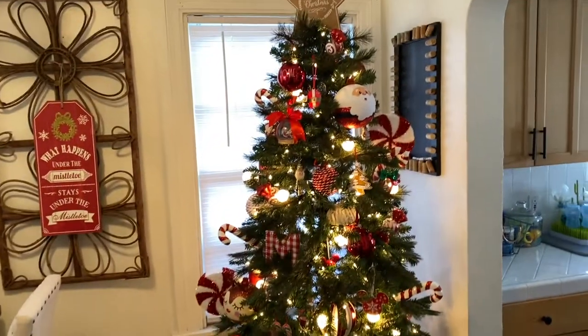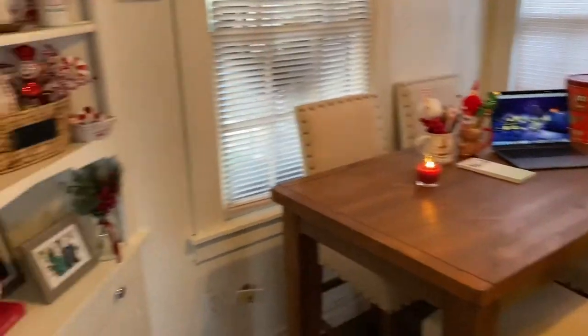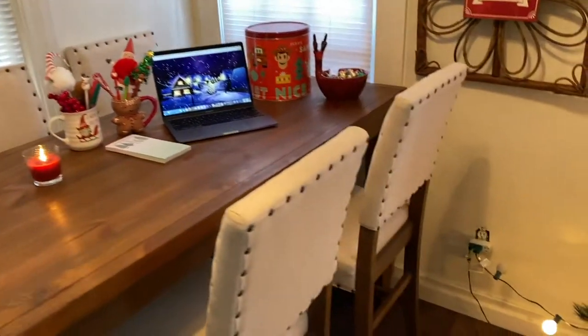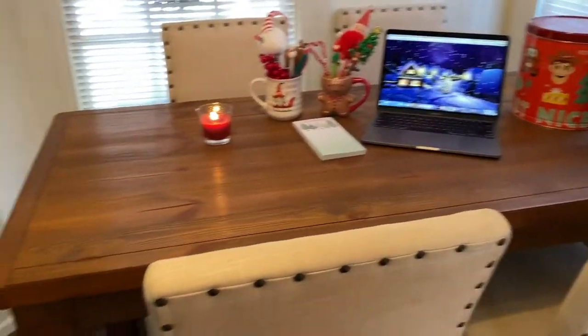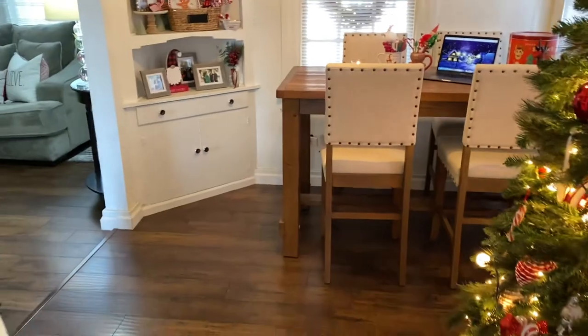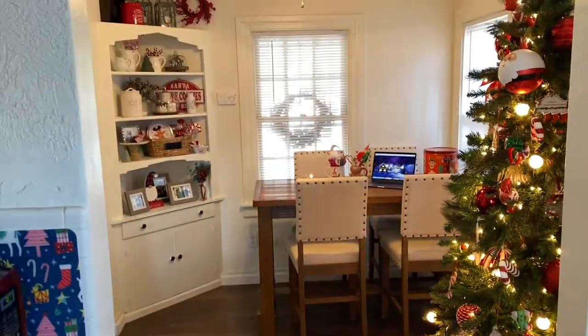Okay, so now that the tree is over, I just wanted to be realistic about my table. I wish it was a cute setup, but I actually work from home. So this is where I work on my table, because my house is so small. So I mean, this is it from afar.